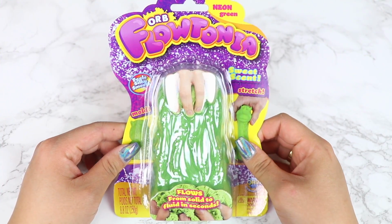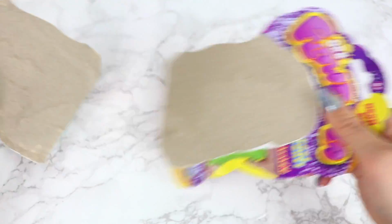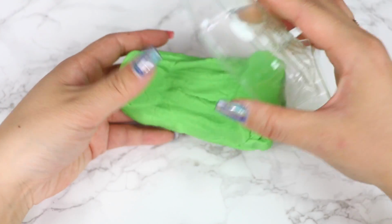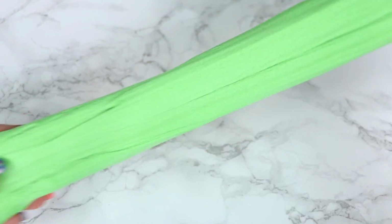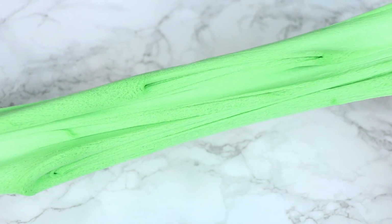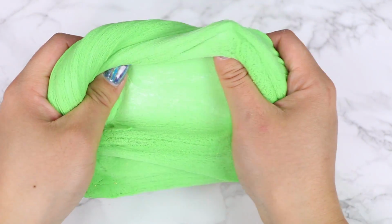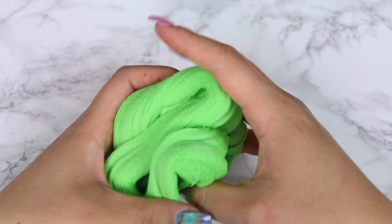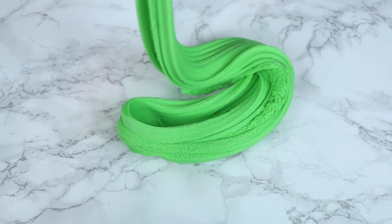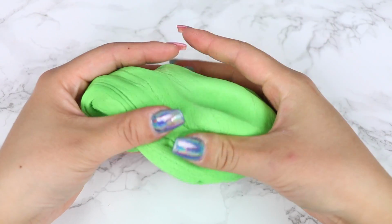Woo! Starting off with the Claire's slimes, we have this Orb Floatonia slime. At first when I saw this slime, I thought it said Floatopia, but it says Floatonia. And I thought it was going to be a cloud slime, but it's more of a sand-like texture. It has a really interesting texture. It reminds me of a cotton candy slime I reviewed from Target before. It's a stretchy sand slime that has an elastic stretch to it. I definitely wouldn't compare this to a cloud slime, but if you're looking for something different, this is really cool.